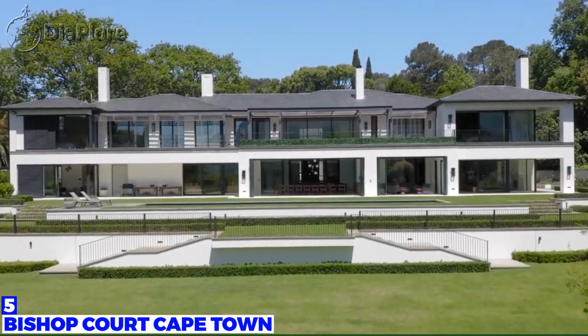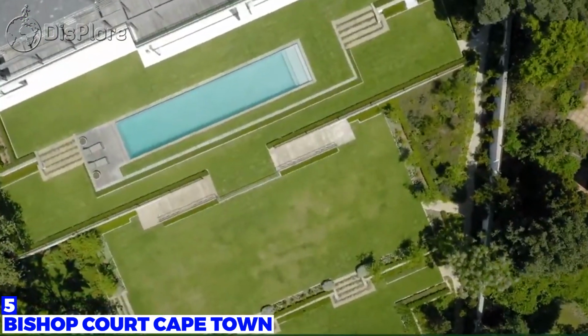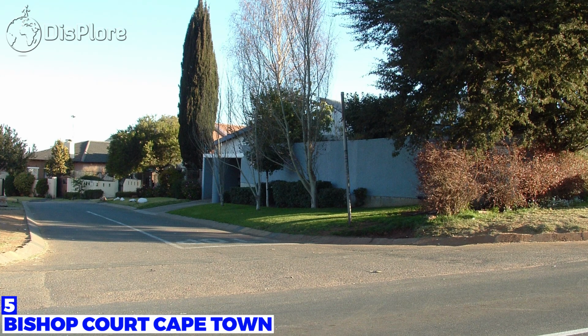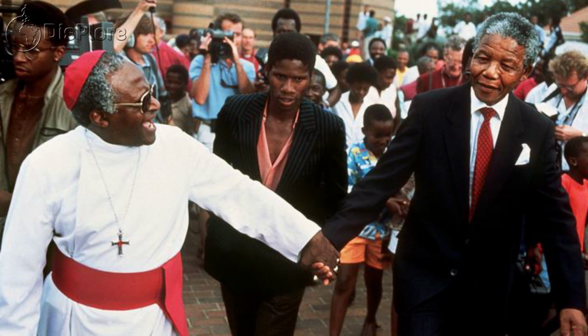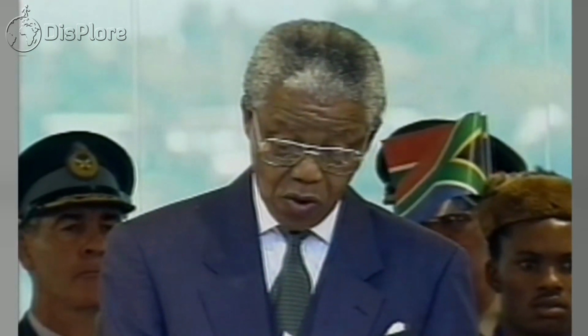One of the city's oldest suburbs, built on land once owned by the founder of Cape Town, Jan van Riebeeck, it includes the official residence for Anglican bishops and archbishops of Cape Town, from which the area got its name. Former South African President Nelson Mandela spent his first night of freedom at the home with the then Archbishop of Cape Town, Desmond Tutu, and his wife Leah, after 27 years of imprisonment in 1990.